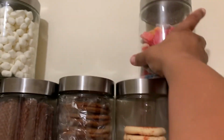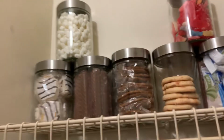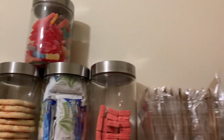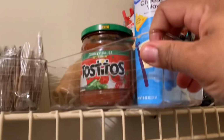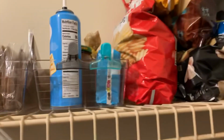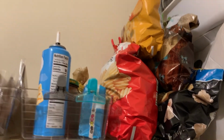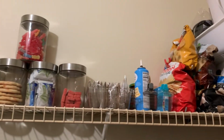And y'all, I just put this together because I thought it was really cute. I put all different types of little sour candies and sweetest fish in there for them. I thought that was cute and creative. Then I got the little popcorn. And then this is for our other little knickknacks we have. And I still gotta do something for the chips. But for now, I feel like it looks good. I like it the way it is.